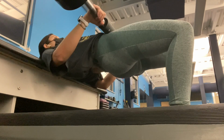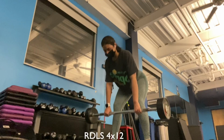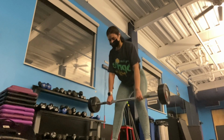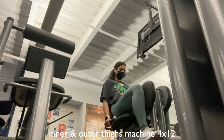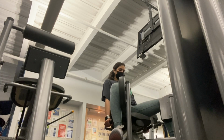It's Friday, and we're doing what I love the most. The booty. For the first exercise, I'm doing barbell squats with 4 sets of 12, and remember to move down slowly so you can add as much pressure to the booty as possible. For the second exercise, we're doing reverse lunges with a 20-pound dumbbell and 4 sets of 10 each leg.